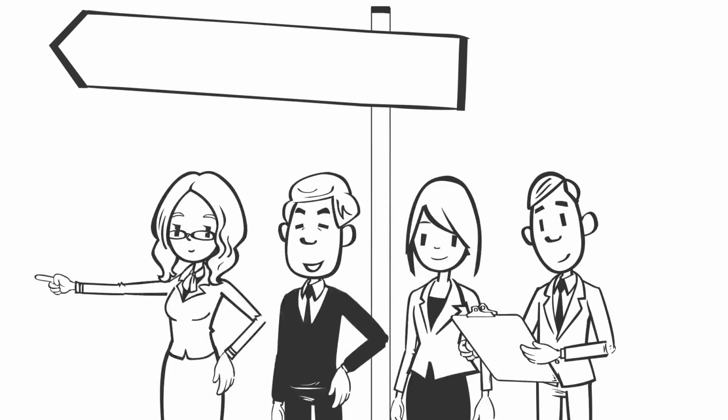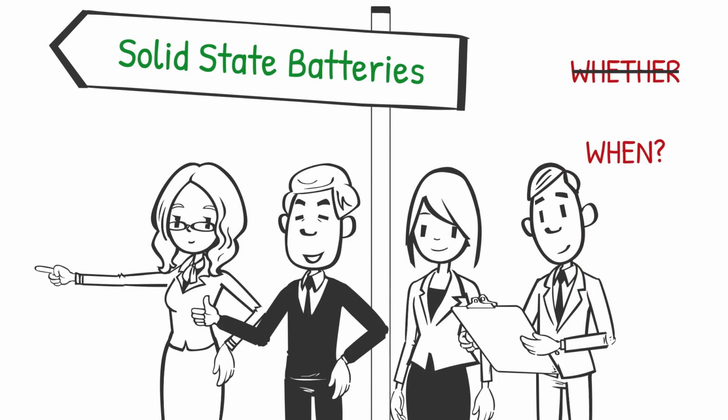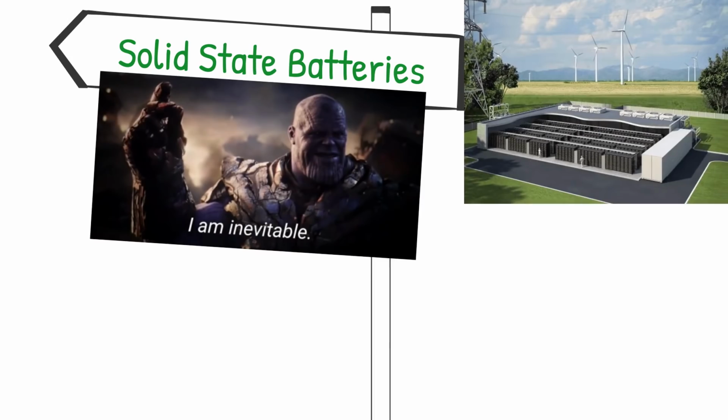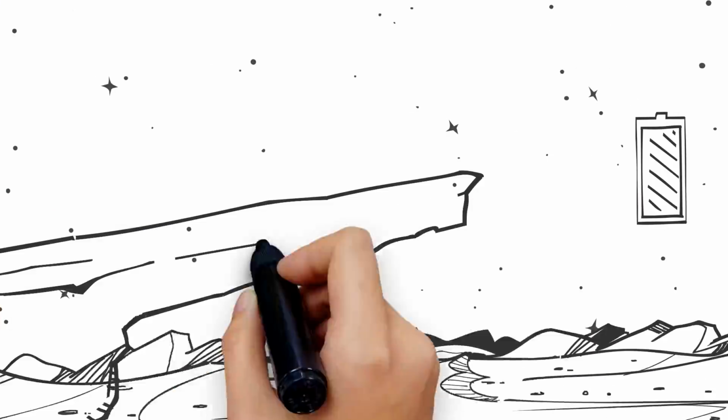The advent of solid-state batteries is no longer a question of whether, but of when, and many believe it to be an inevitable outcome for the future of energy storage solutions. The world of batteries is an exciting one.